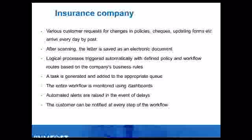This has meant a lot of removal of human latency and human error from the process. Tasks are generated and added to the appropriate work queues based on workload balancing and resource management, as well as skills management. So we're able to direct traffic and correspondence also based on teams and their skill sets. And the entire workflow is then monitored by the process owners using dashboards, managing the information against specific KPIs or contractual service level agreements that they may have with their customer.